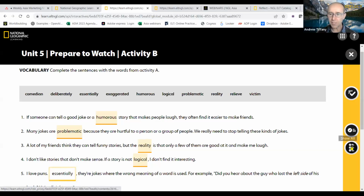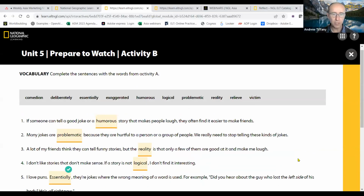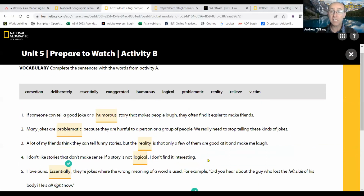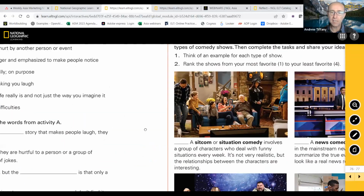And then we can go through and check all our answers. Boom. And yes, we got those 5 right. Good job. Okay, well done, everyone. Now, with this one, these are not only vocabulary ideas, these are statements. And I'm curious how much you agree or disagree with those statements, as it says up here.